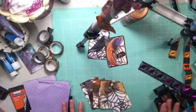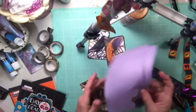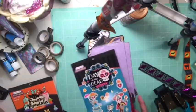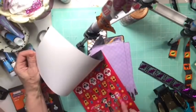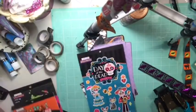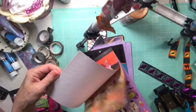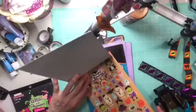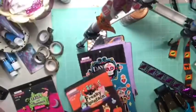I pulled a bunch of stuff out, but I definitely really like this little kitty. This little kitty is adorable, and I might even change my style and use some of these stickers because I just think they're so cute. I'm not sure, though. I don't think I want to use the freaky fountain from last year. They're adorable, but I love her though, Bride of Frankenstein. She's super cute. I don't know if you can see her. Isn't she cute?